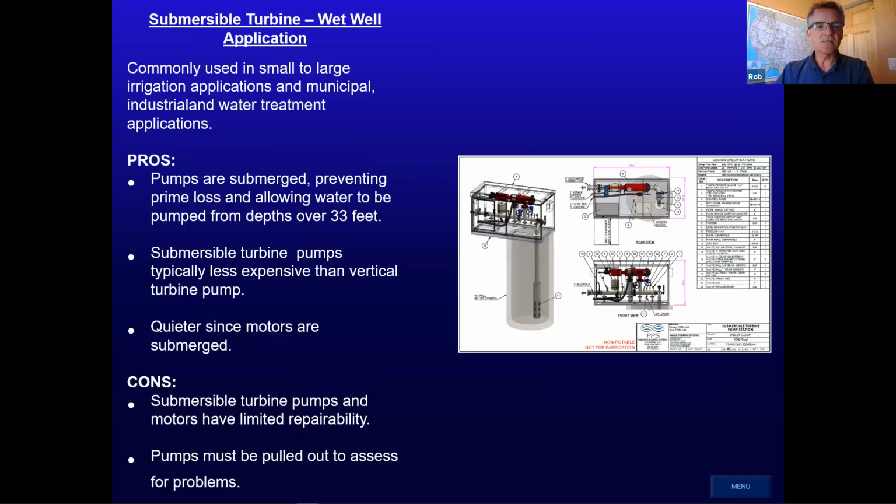Also, in lower horsepowers, I'd say up to about 30 horsepower, significantly less expensive than vertical turbine pumps, and you still have the advantage of the pumps being underwater, so the impellers are submerged, so you cannot lose prime.